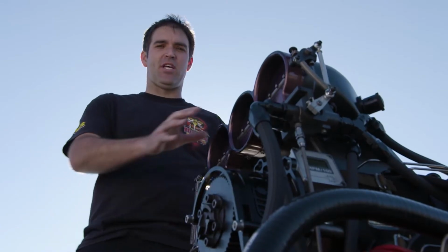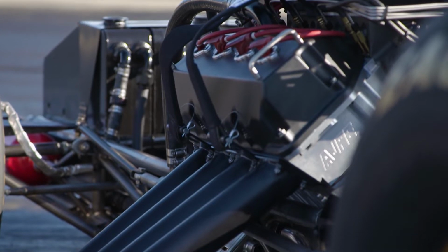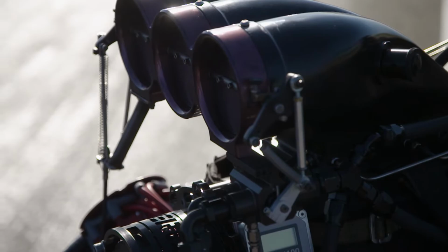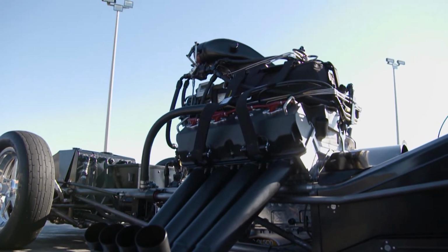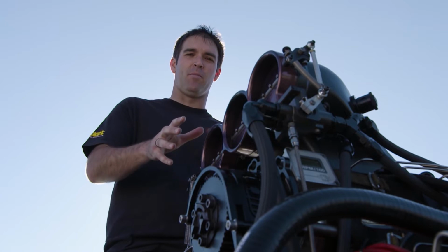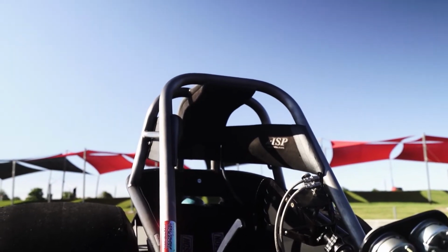Now in the centre of the chassis is the engine. The engine is the heaviest part of the car, so where we put this lump of mass is critical to making these cars perform well. We put the engine too far back, it'll have lots of rear grip, but it will try and do wheel stands all the way down the racetrack. Put it too far forward, it won't do a wheel stand, but it'll have no rear grip. So it's about the balance of where you put that lump of mass, which will make these cars accelerate so fast.